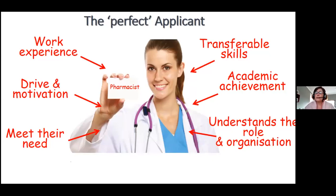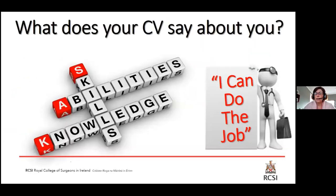So, what does your CV say about you? What we all want from our CVs is for it to say to a prospective employer that I can do the job. I have the skills, I have the abilities, and I have the knowledge that are going to be required to do this job.